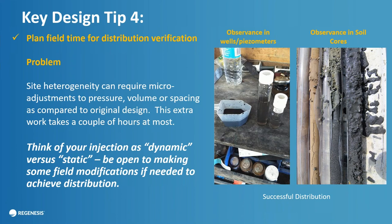But a lot of times the sites or maybe the porosities change. It's okay to make micro adjustments. If you can think of it that way and build in a half a day or a day of extra time to do this testing and make these micro adjustments, you're going to be very happy with the results. And those results mean that you're seeing PetroFix spread in soil. Notice this is considered a successful distribution of PetroFix, a full flood without seams. We're getting overlap. We're seeing it in monitoring wells, something that you want to go for.